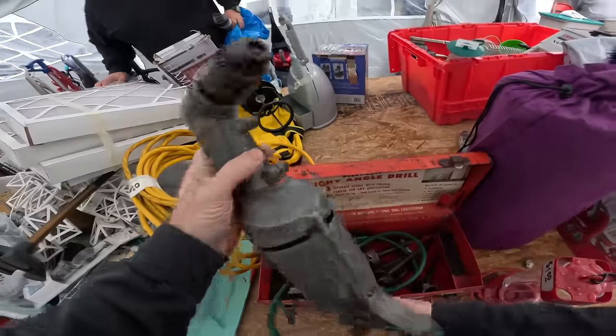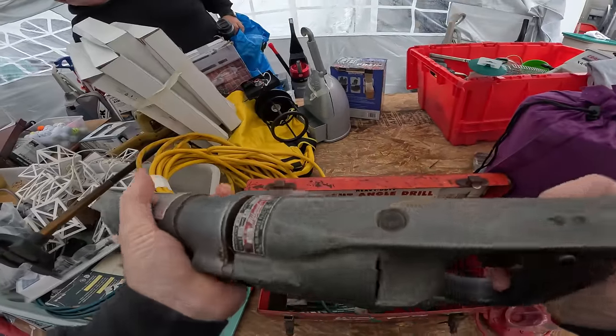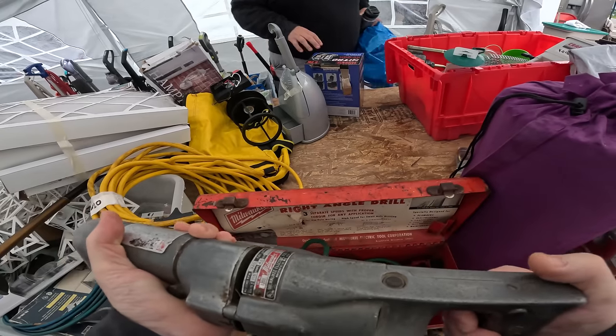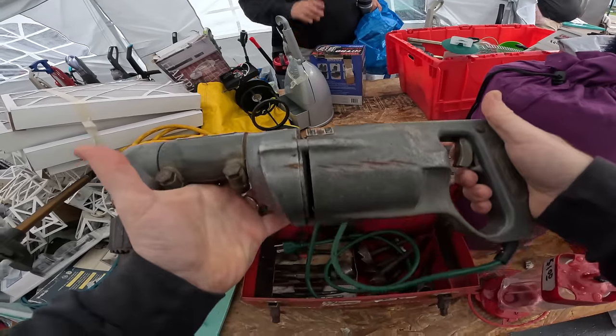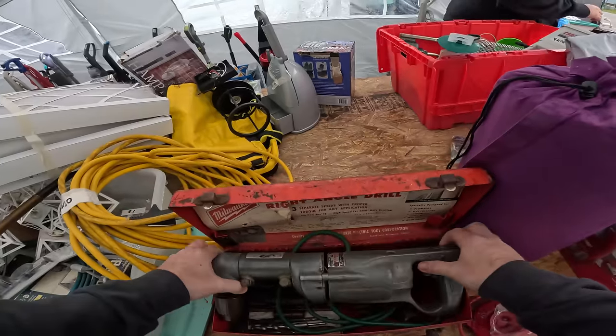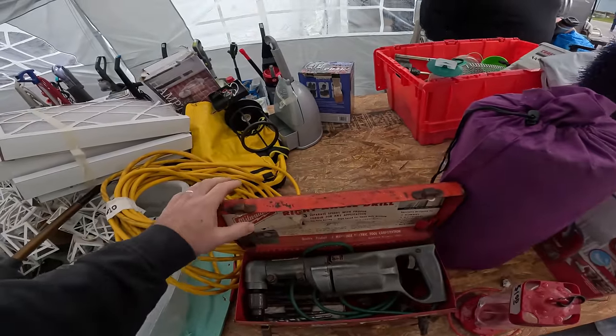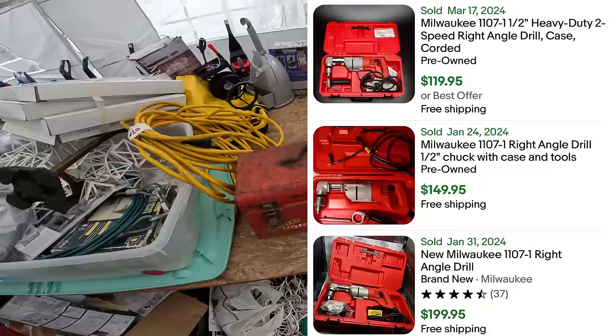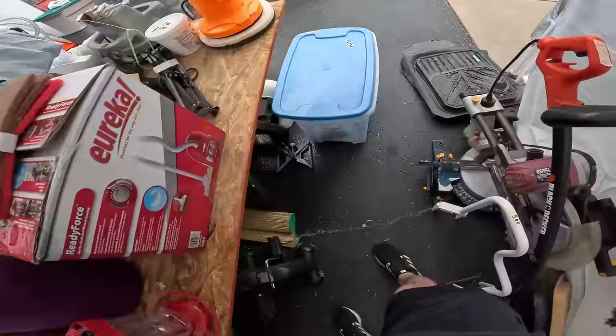So this is an older model Milwaukee, and I usually would pick up any type of right angle drill because they do sell very well, but for $40 and being the older style, I'm gonna have to go ahead and leave that one behind. Usually that might sell for $60 to $70, but in that condition it was missing its top plate and looked like it has been used a lot. If it was $20, I'd have picked it up, but $40 is a little high. The newer ones do sell for a lot more money than that.